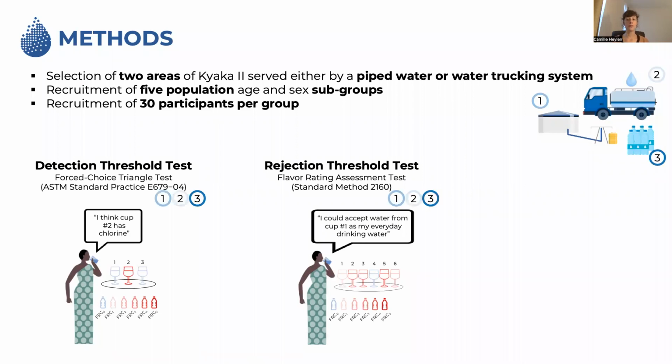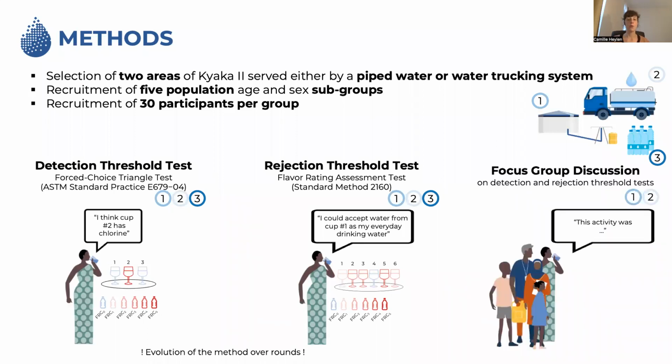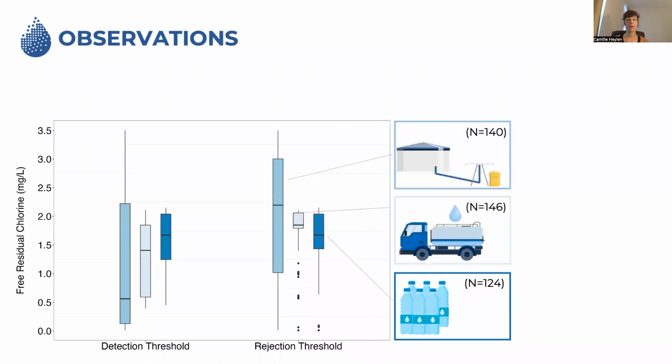The 2 first rounds of data collection were conducted with local sources, and the 3rd round with bottled water to assess the influence of water quality. We repeated the test 3 times with each participant per water source. Other parameters, such as the range of tested FRC concentration, were adjusted over rounds of data collection to inform the method. We finished the activity with focus group discussions to identify the perception of the test with a view to improving the method for field use.